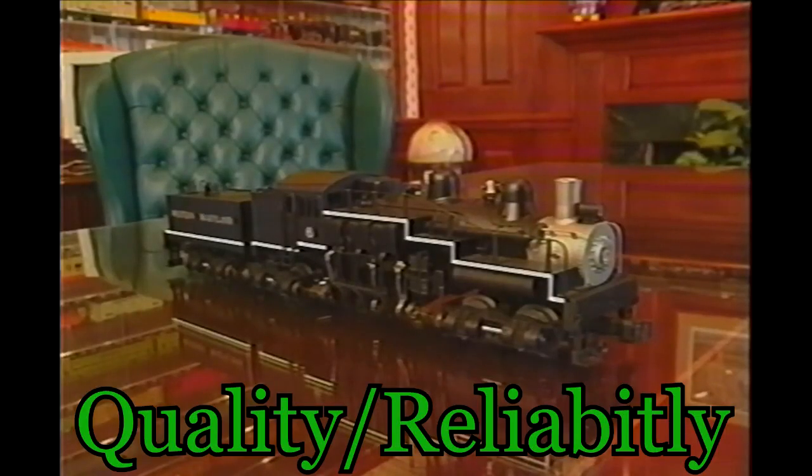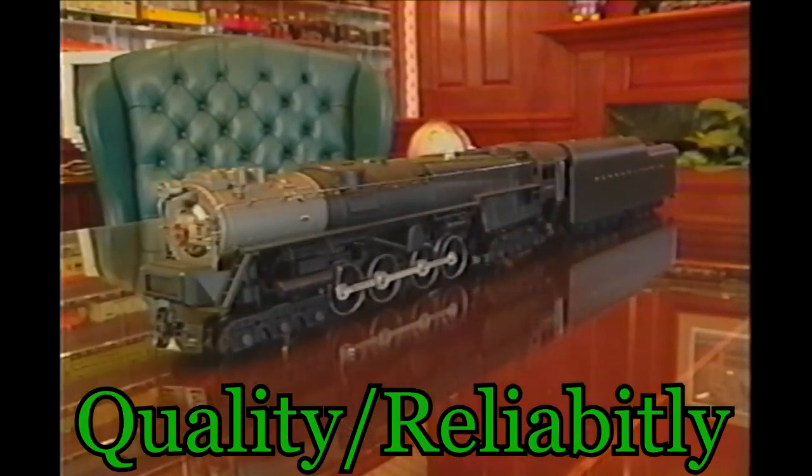These high-end Lionel products were noted for their superior quality, scale size, and operational reliability.